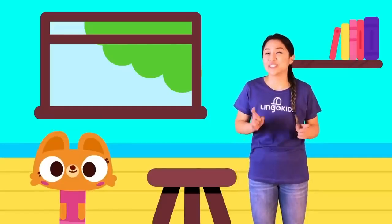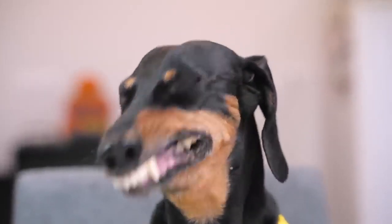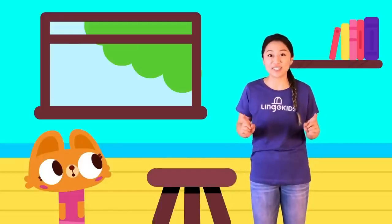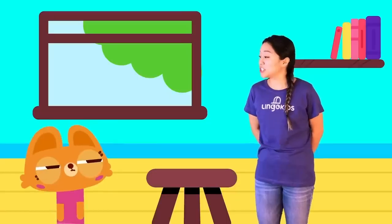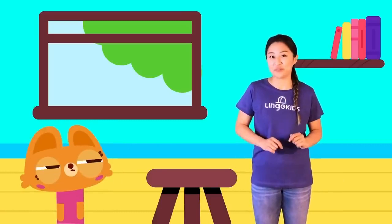Let's find out. A sneeze is a nose cleaner. If your nose tickles, that means there's something in there that your body doesn't like. Your brain says, time to sneeze, and you get it out. You might sneeze because you have allergies. Allergies are things that make some people sneeze, but not everyone.